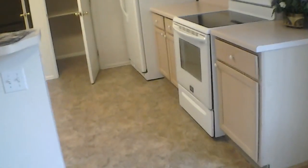Nice looking floors. Looks like the carpet is freshly cleaned. This looks like peel and stick, probably. Yeah, it is. It's peel and stick tiles, but they're all in good shape. A little warping on the countertop over here. Nice deep pantry.